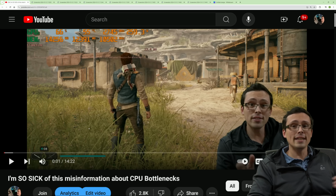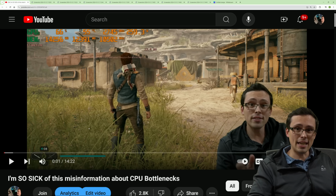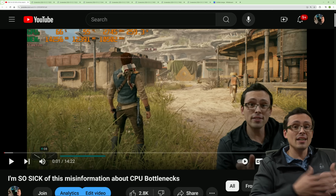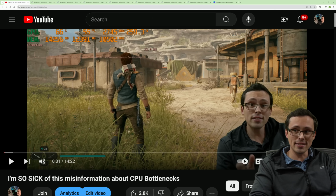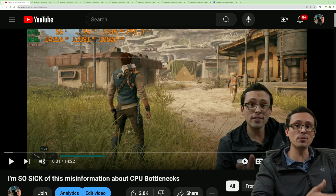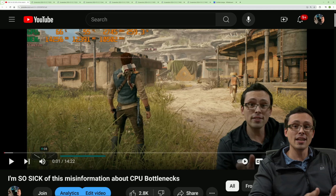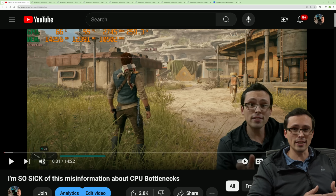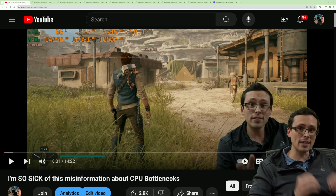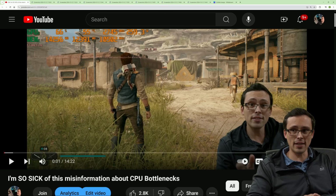Now, why did I choose badly optimized games to show that off? Because that's a real thing. These are games I literally played myself on this system, and I identified that I was CPU bottlenecked at those settings and was frustrated by that. Now, am I blaming the 7800X3D for not being faster? No. I'm identifying that the 4090 is waiting for it, which is not the same thing as blaming the 7800X3D for not being fast enough.